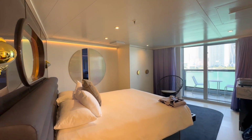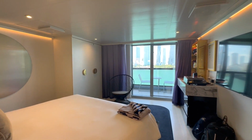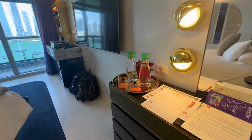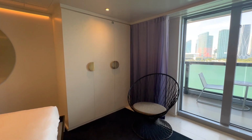As you enter the large stateroom, you'll be shocked at just how much space you have. This is not your standard size cruise stateroom. It's actually quite large, with plenty of space to lounge around and enjoy your room. The Euro king-size bed faces the sea terrace with floor-to-ceiling views of the sea.